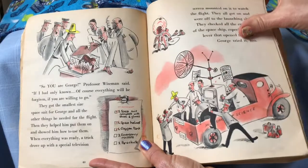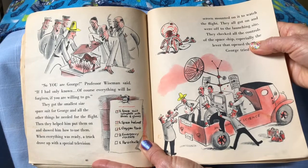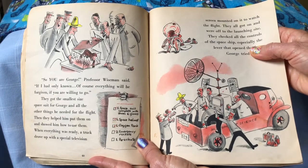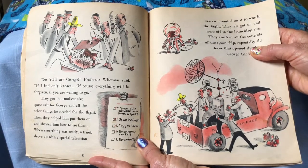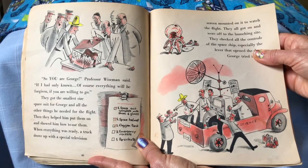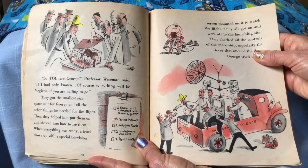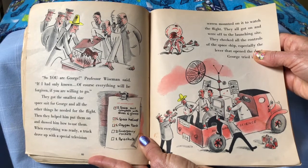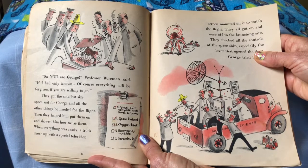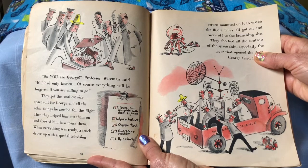"So you are George?" Professor Wiseman said. "If I had only known. Of course, everything will be forgiven if you are willing to go." They got the smallest size spacesuit for George and all the other things he needed for the flight. One space suit complete with shoes and gloves, one space helmet, one oxygen tank, 2 emergency rockets, and 1 parachute. Then they helped him put them on and showed him how to use them.